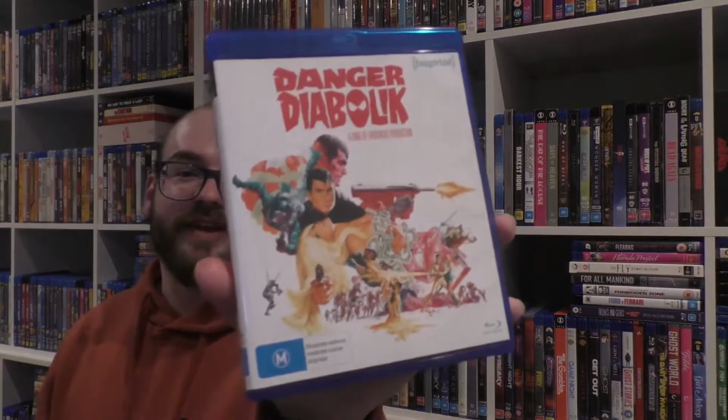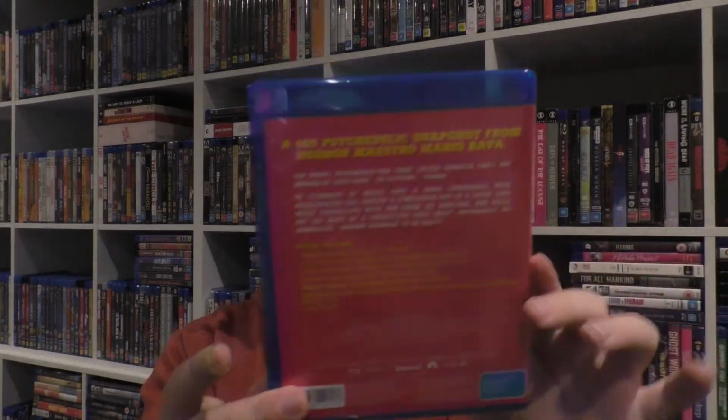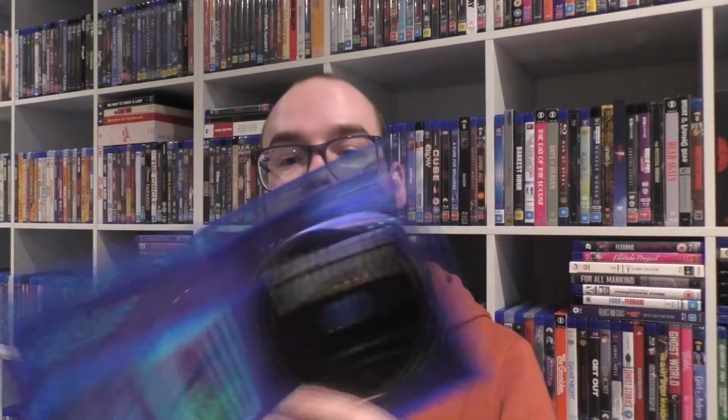Outside of that, I went to JB, as per usual. They had a buy two get one free, 20% off. Same sale as last week. So I bought Danger Diabolique. Unfortunately, only the standard edition because the original edition sold out a long time ago. And I haven't found a secondhand version of the original print, which is fine.